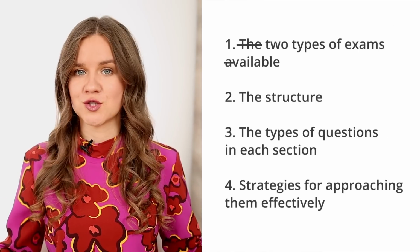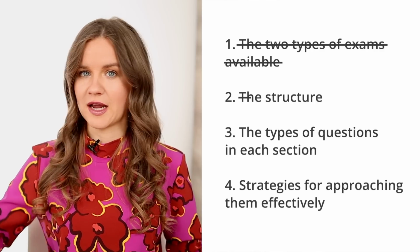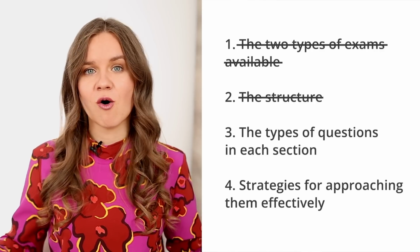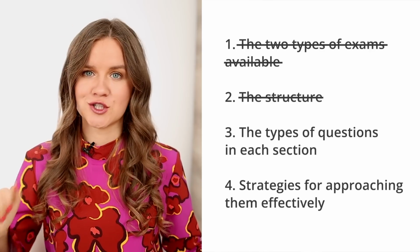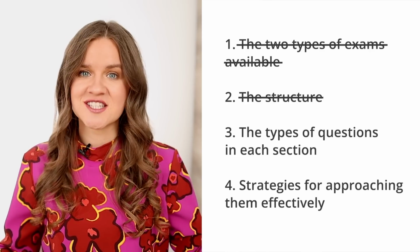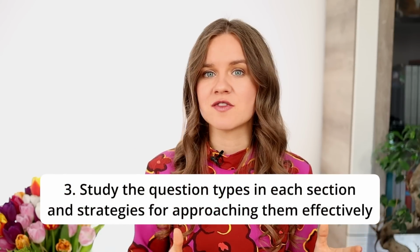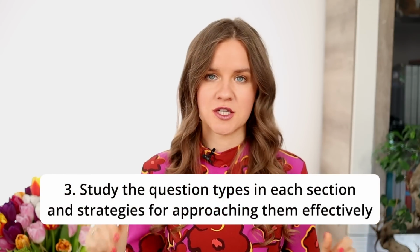Now that you know about the 2 types of exams available and how they're structured, your next step is to carefully study all the question types you'll encounter in each section and strategies for approaching them effectively. This is a crucial step. Even native speakers struggle with the test if they don't have a good understanding of the question types.